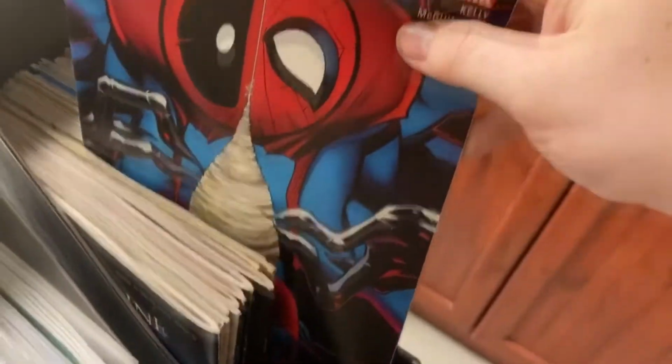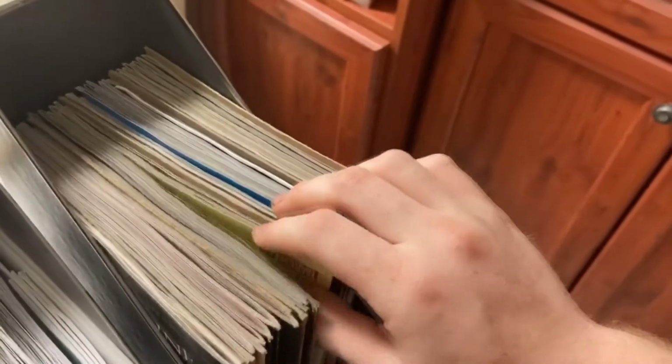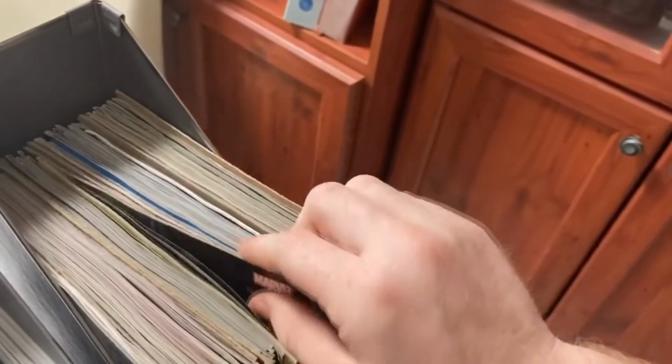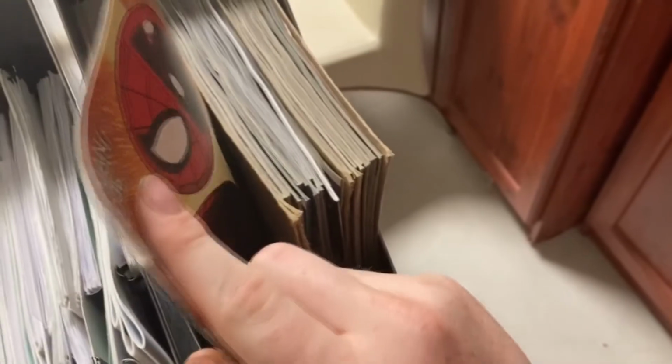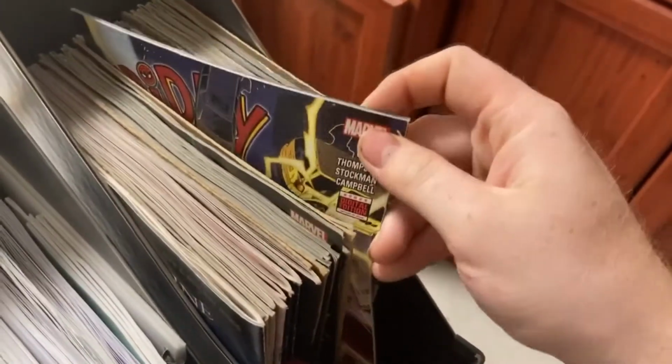Then we're gonna continue over here and we'll see. Oh, this is a really big favorite series of mine, Spider-Man Deadpool, which is taking Spider-Man and Deadpool and putting them together. Really awesome. Really enjoyed this. The first volume, I read it so much. Not volume, I'm sorry, first issue. This one I've read so much. It is absolutely incredible. So that's Spider-Man, Deadpool.